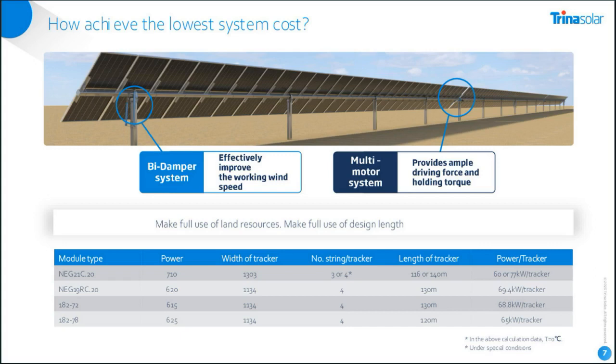As shown in this table, Trina upgraded Vanguard 1P tracker, equipped with the NEG module, can utilize 93% of design length. So we can see the power per tracker is also higher.